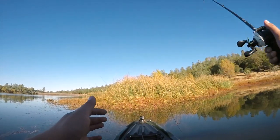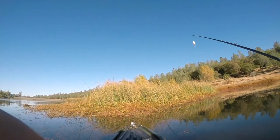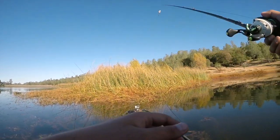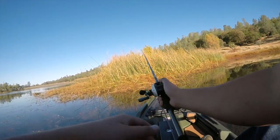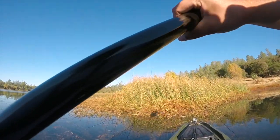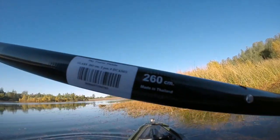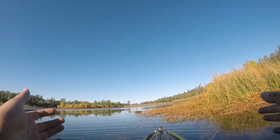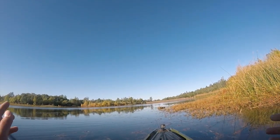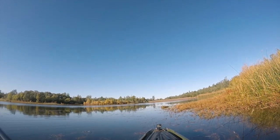One thing I wish the Bonafide had, which I bought a rod holder, or actually my brother did for my birthday, a rod holder for the rails. But man, I really wish that they had the flush mount rod holders that come on most kayaks. It would definitely be nice to have. I was talking about possibly cutting my own holes and installing my own flush mount rod holders, which I might do eventually, but I mean, I just bought this thing, so there's no way I'm gonna buy it, go home, and cut holes in it right away.